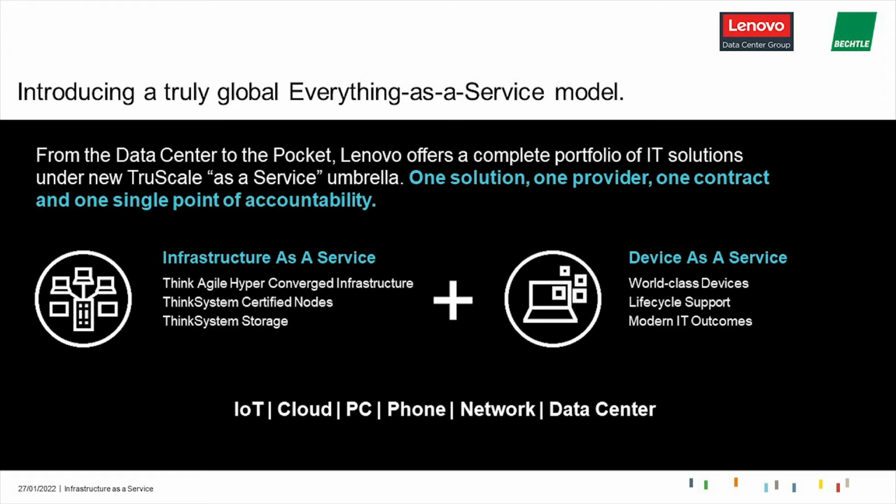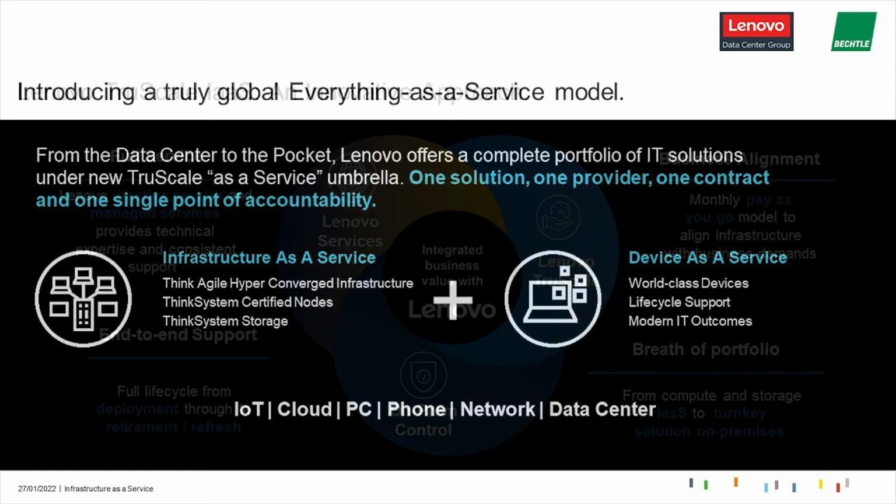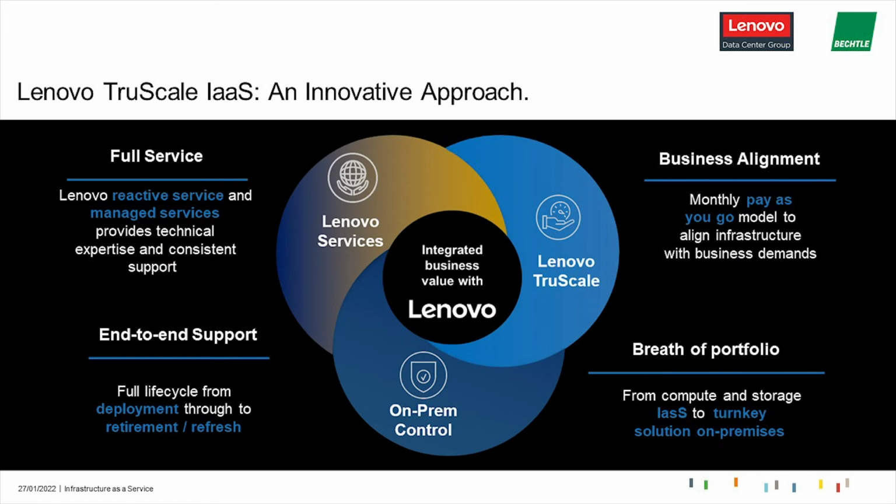So the business is growing rapidly, and we're expanding the organization and the portfolio as we go. In terms of what it does, it's a very simple monthly pay-per-use model for consuming infrastructure, services, and software. So the unit price that we see wraps in the full service. That would be Lenovo reactive and managed services throughout the life cycle of the contract, end-to-end support right through from deployment to retirement to refresh. So again, we're delivering this all as a service and taking the burden away from the customer. The monthly model, as I mentioned, allows you to align those finances to the business demands.